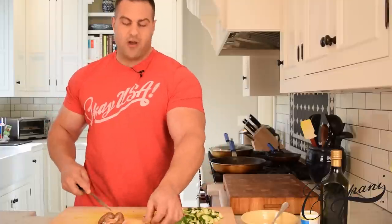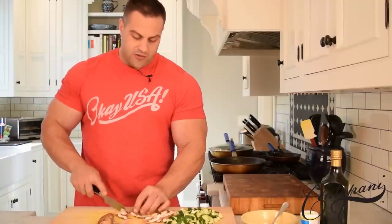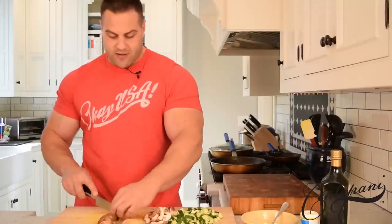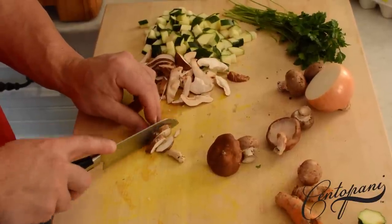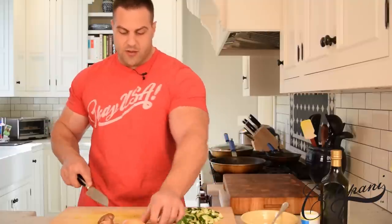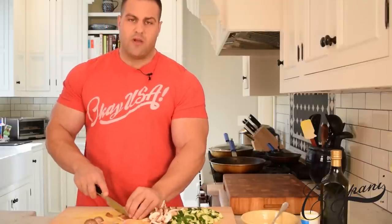Now when you buy mushrooms, especially shiitake mushrooms, you want to buy them from a reputable place because shiitake mushrooms can be grown on all different types of mediums. They can be grown on everything from real wood logs to sawdust and old rags, and really pretty gross. So I think it makes sense to spend a little bit more on mushrooms from a more reputable store.